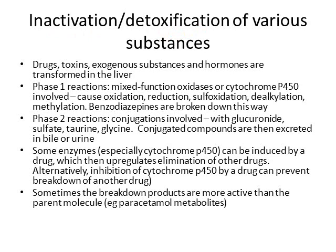What we have are drugs, toxins, exogenous substances and hormones, and these can all be transformed in the liver. There are two classical reactions, the phase 1 reaction and the phase 2 reaction. The phase 1 reaction involves oxidases, or our cytochrome P450, and typically there will be some shuffling of electrons: donation of electrons or oxidation, acceptance of electrons or reduction, self-oxidation, removal of electrons and addition of a sulfur group, removal of an alkyl group, or addition of a methyl group. An important example of a molecule that can be broken down by the cytochrome P450 system is our benzodiazepines.